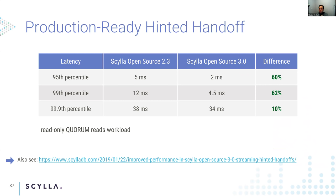We also have a full blog about it that I invite you to read in detail. But in this test, for instance, I could see my 95th percentile latency going from 5 milliseconds to 2 milliseconds once more, because I don't have to do this reconciliation at read time any longer. This is a 60% advantage. Other percentiles like the 99th and the 99.9th also saw improvements, 62% and 10%. So this can also be seen as a performance feature to the extent that it reduces the amount of work that the server has to do during repair or during read synchronous reconciliation.